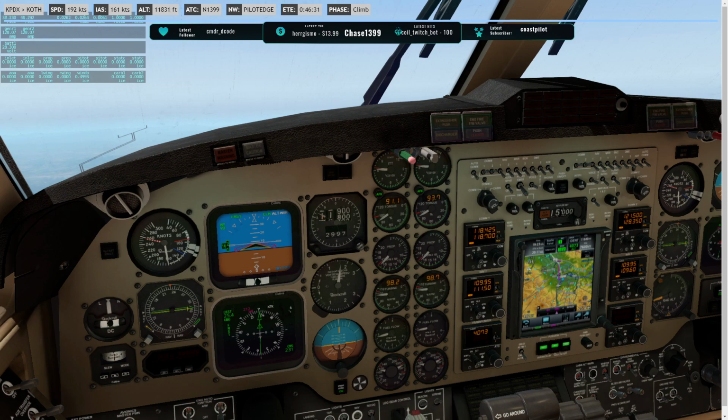1399, contact Seattle Center 121.4. Seattle Center 121.4, 1399. So 121.4. Pop that over there. Seattle Center, King Air 1399, 12,500, climbing 15,000. King Air 1399, Seattle Center, climb and maintain flight level 220. Climb and maintain flight level 200, 1399.